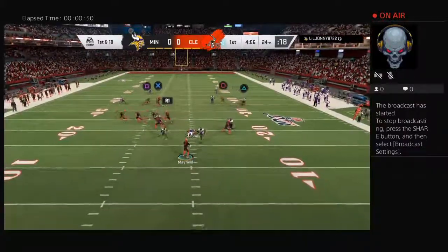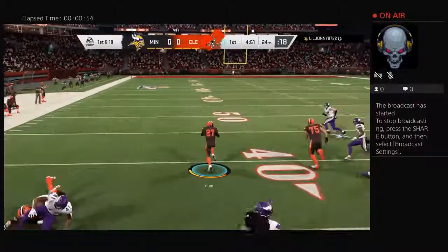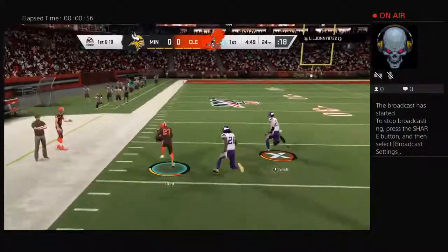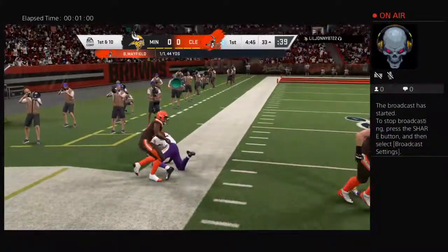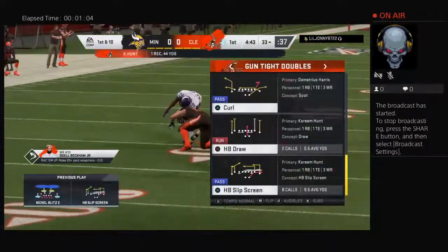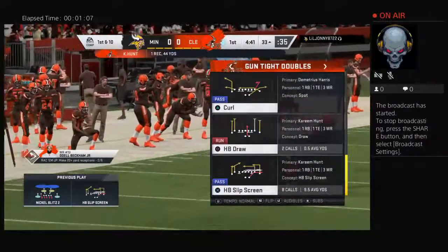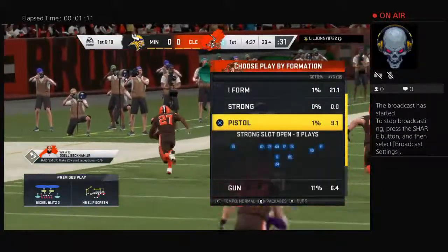On 1st and 10, Mayfield. They'll go screen here to Hunt. And they finally get him, but not before he reaches the 33-yard line. A huge play there right off the bat. 44 yards. 1st and 10 at the 33-yard line.